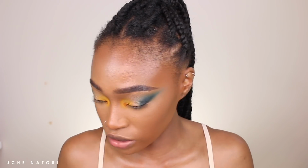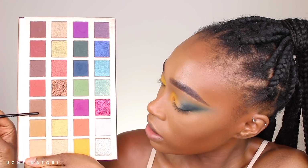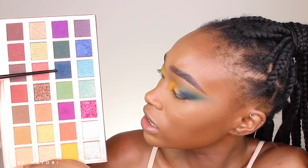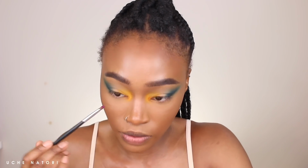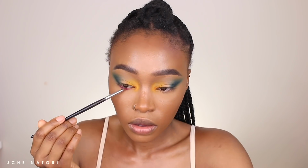Okay, so let's do the under eyes real quick. I'm literally just going to take this shade right here. This is called True Love. I haven't shown you guys any of the shades at all. So this is the one, Sand, that I use kind of all over in the crease first, and then I went in with Dusk, which is the yellow, and then I followed with Nightfall. Now I'm going to take True Love and run that underneath. Tap off any excess because I don't want it to ruin my base that I've already done.